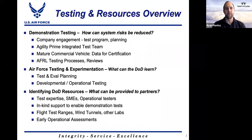Then Terry's going to talk about some of the work that's done, Air Force testing, and then experimentation, trying to increase the DoD learning. What can we learn as early as possible in this program, looking at test and evaluation planning and getting involved in developmental and operational testing. So that's the process under the program, then discussing what kind of DoD resources we can provide to the partners. And as Colonel Diller mentioned, there's a lot of test expertise, subject matter experts, and operational testers we can take advantage of, getting them involved early.